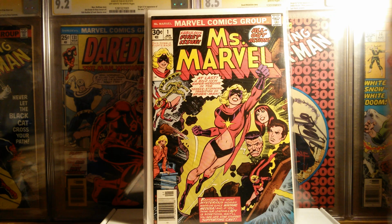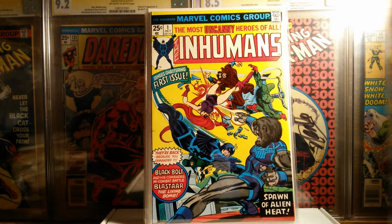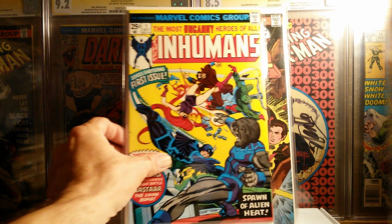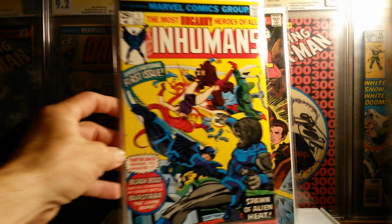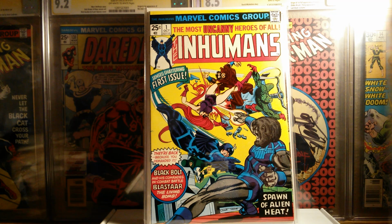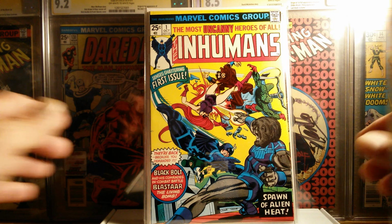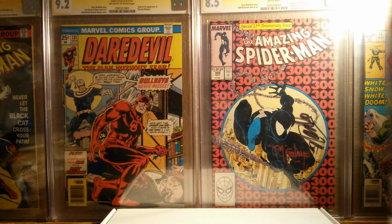Now this one I have a few copies of. The Inhumans #1, in just fantastic condition. This is another one I have 2 or 3 copies of. All paid $1 for all of them on eBay. All right, let me get these out the way here to make room for some other stuff.